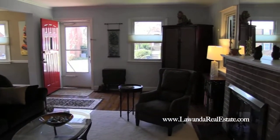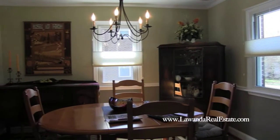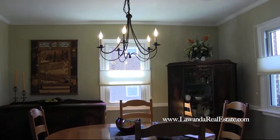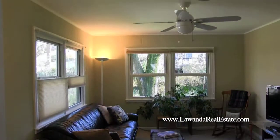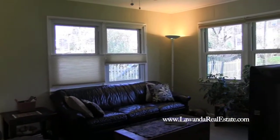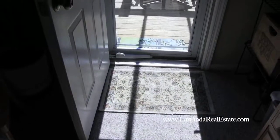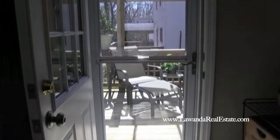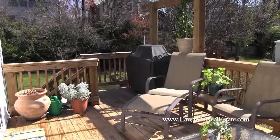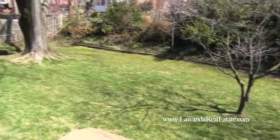Wood-burning fireplace in a living room. We have a morning room with an office off of the kitchen, which is wonderful. Kitchen door leads to a beautiful deck with a pergola on the back. Beautiful level lot that's gorgeous with mature trees and dogwoods. Lots of flowers.